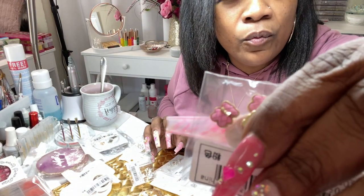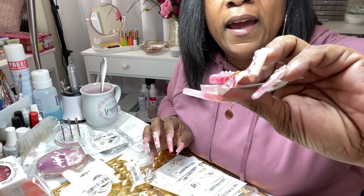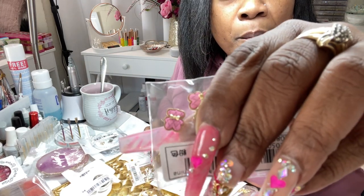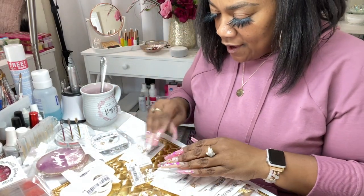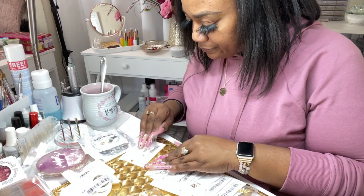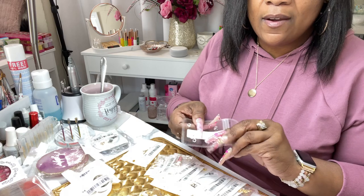So I'm just going to hold one up there so you can see. That's a pink padded teddy bear with a golden bow tie. So beautiful. Y'all, it's so adorable. I'm excited, but I feel like I'm winding down.